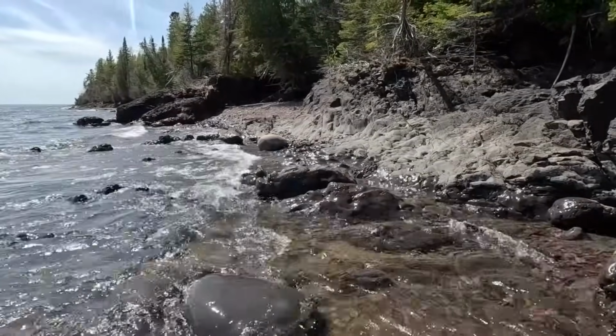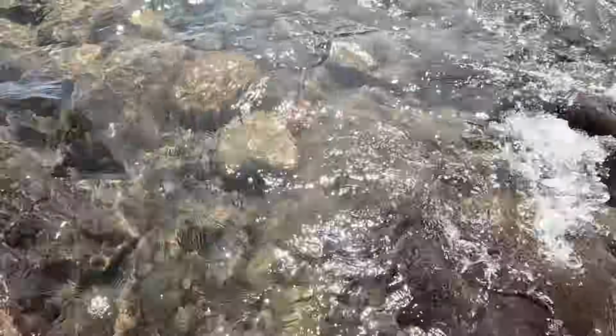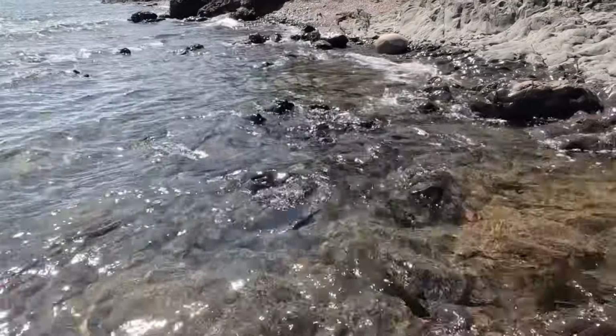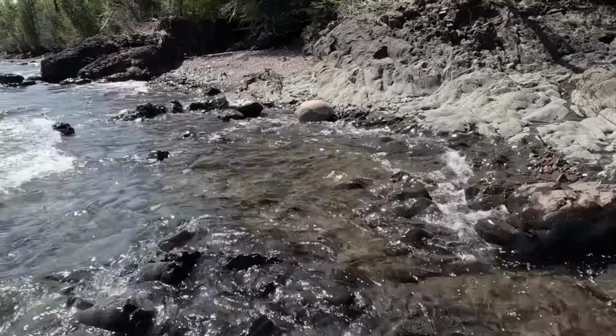See some rocks over there. Water's getting deep. And water up to my knees right now. Try not to twist an ankle. Ugh.